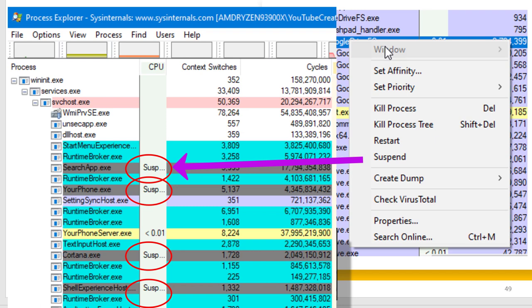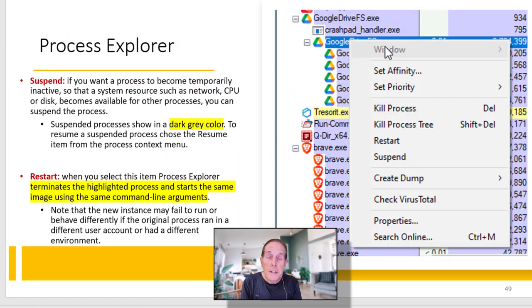But remember, when you do suspend a process, it turns a dark gray color, and that allows you to know that you can also resume it. You can right mouse click and say resume, and it goes back in to where it's active and it can be executed. The threads inside the process can be executed. So that's important. You do it every day on your phone, but in Windows, it's not as common.